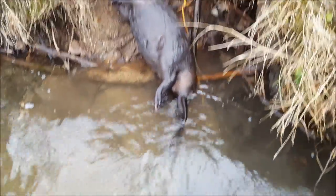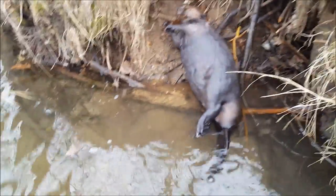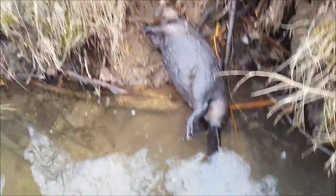Got one more beaver spot to check before I get home. I have to be home in an hour. My wife's gonna whoop my butt. Some of you trappers know how that goes. Anyway, I'm gonna reset this trap.